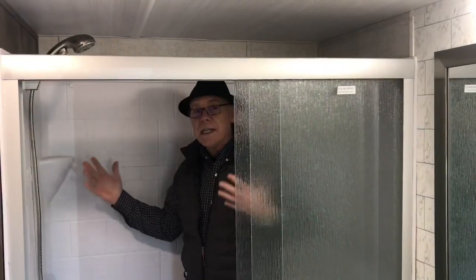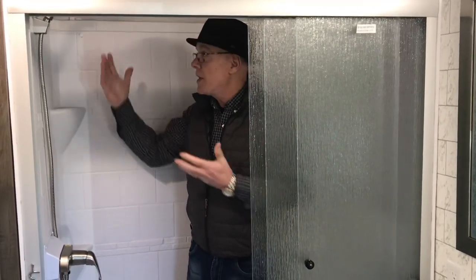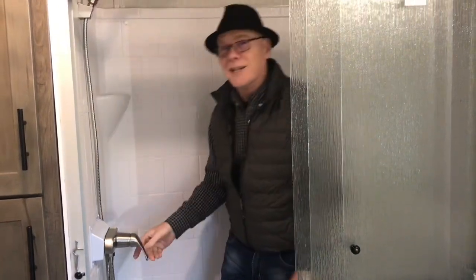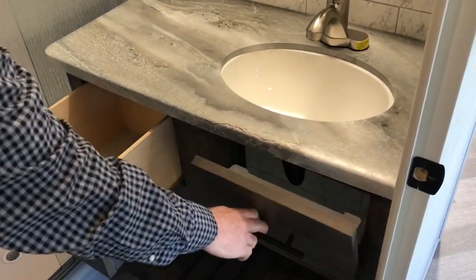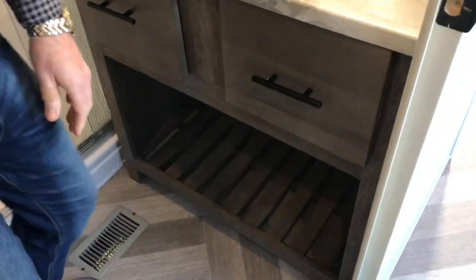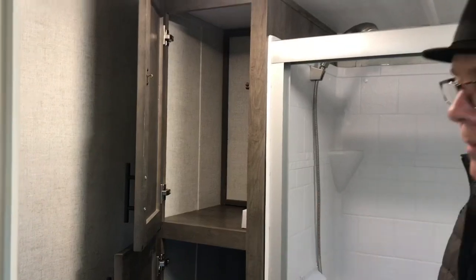Well, one of the really neat things about the Wildwood Grand Lodge is that you have like a real residential shower. This is actually ample space in here. Lots of cold water. No, just kidding. Out here we have an undermounted sink and a nice vanity mirror and a nice solid countertop. Spaces for incidentals, a little extra for linens down there. Also have a porcelain toilet, and then ample room for linens and extras.